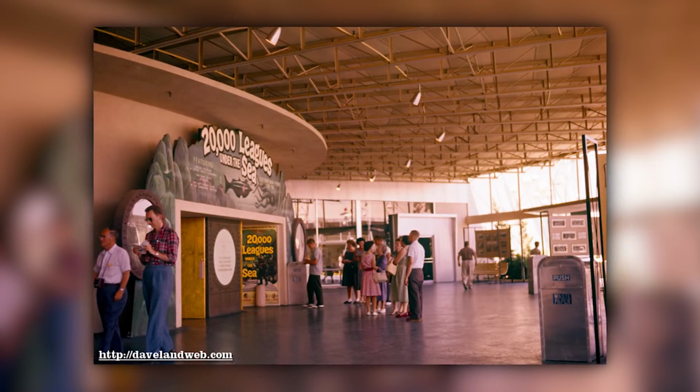Guests were amazed that they could see the actual props from the movie, and reception of the walkthrough was fairly positive. But that all changed when Imagineers were tasked to breathe new life into Tomorrowland.